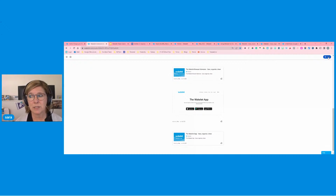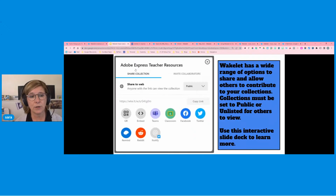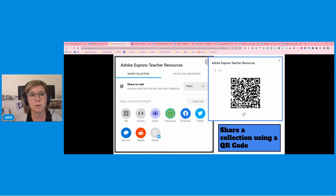Now, the other thing that I do like is the share option. I have made a cute little interactive, which will be in our space link that we're going to be sharing at the end. This particular interactive just shows you how you can share your resources out with different people. When you click on that little blue share button, you can share it in a variety of different ways. You can share it as a QR code.